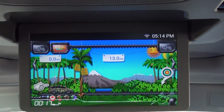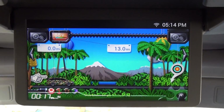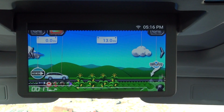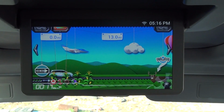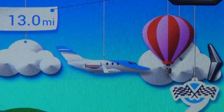Pretty cool, right? And you know how many times you asked me what the temperature is outside? Look at it up there in the top left corner. It shows you the temperature. 88. Yeah, pretty neat, huh, Rome? Good morning. And Honda's Easter egg for this car is the Honda jet that actually flies by in the How Much Further app.